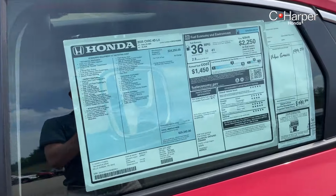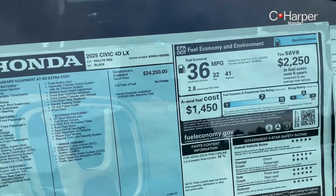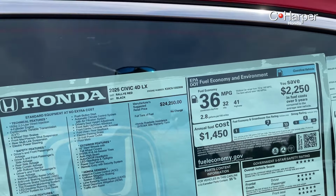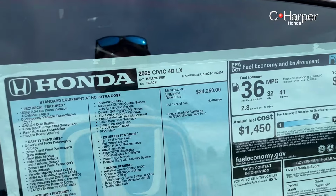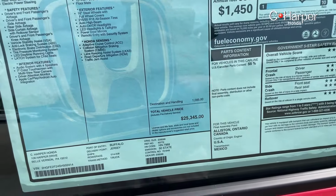And finishing off the video here, let's look at the window stickers. Official fuel economy on the LX entry-level model, 32 miles per gallon city, 41 miles per gallon highway, leading to a 36 mile per gallon combined fuel economy rating. And with no additional paint colors, our total comes out to $25,345.